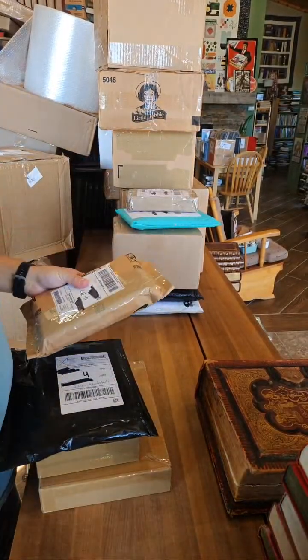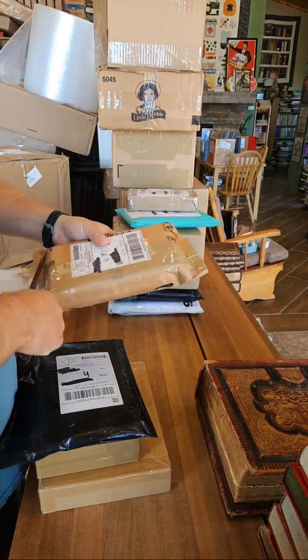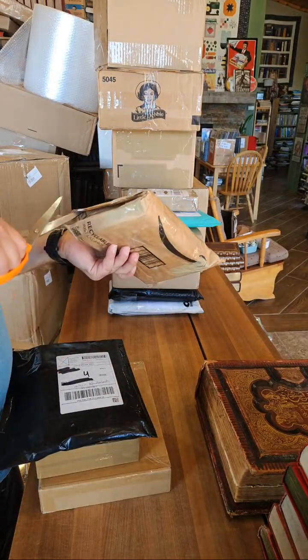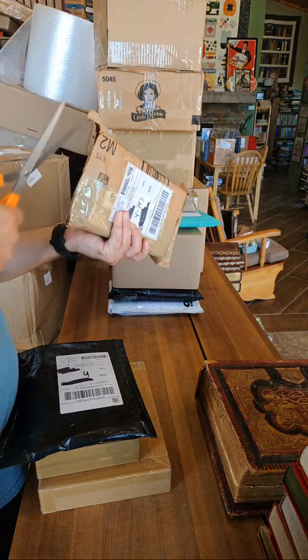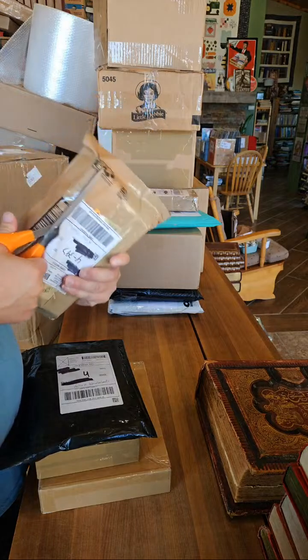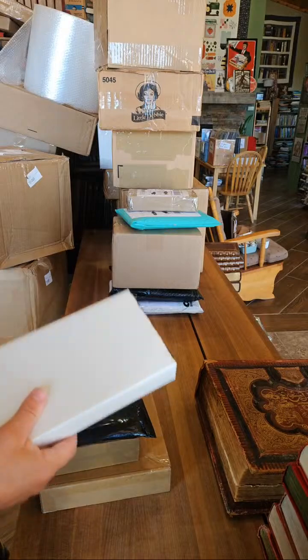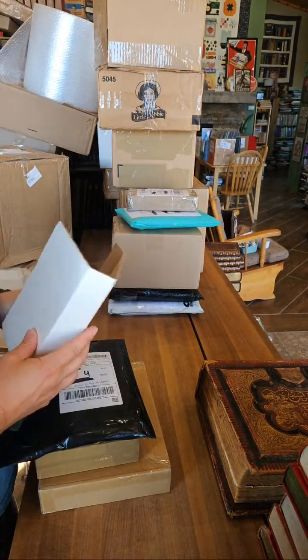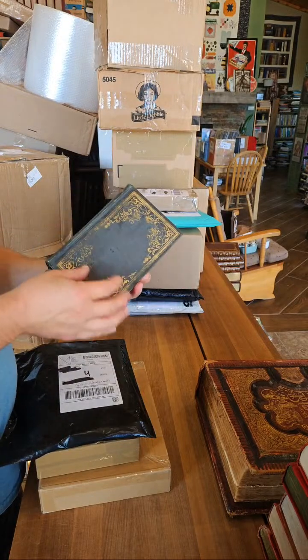All right, looks like we got a bunch of small individual books. It's been kind of tough finding decent stuff to buy online lately. I think today I probably spent at least half an hour scrolling through eBay auctions, and I don't know if I found much at all for deals.